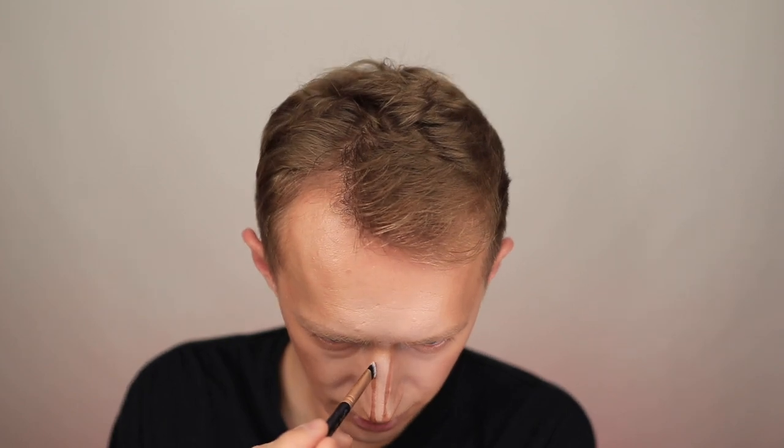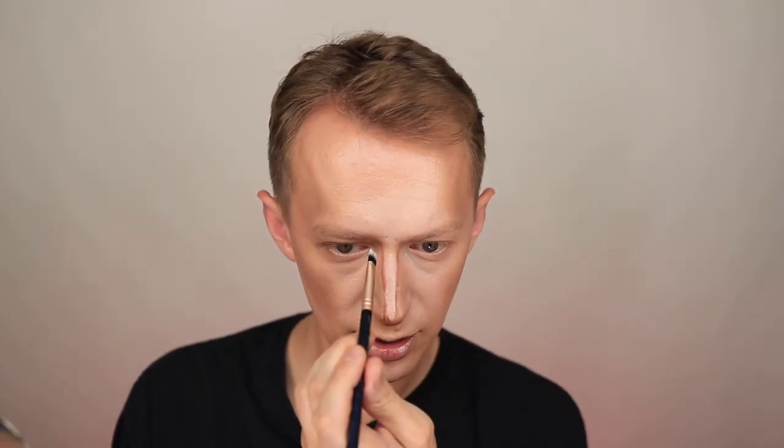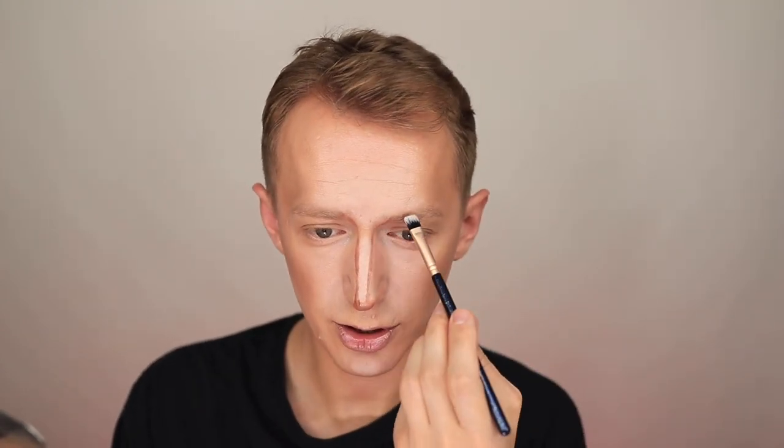You see how my hands are shaking? Let's do the parallel line. Oh, not parallel, probably, because right now it's drawn a bit like this. But make it straight to the top. And here you just go into the brow to make it longer. Okay, you see? It's pretty easy. You can go under the brow, just create the crease. But I won't, because I have a hooded eye.